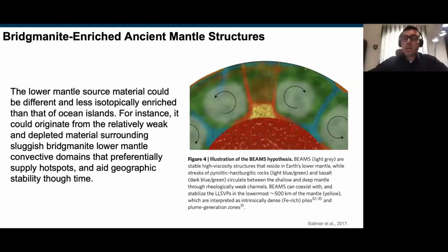And then there are also geodynamic models where they describe these bridgmanite-enriched ancient mantle structures, where you have these convective cells. They could suggest that lower mantle material could be different and could have different isotopically enriched, but relatively weak and depleted material surrounding sluggish, slow-moving bridgmanite-rich lower mantle. And this could end up in some places, sometimes in preferential supply like hotspots or other places. So this could also be interesting to explain our results.